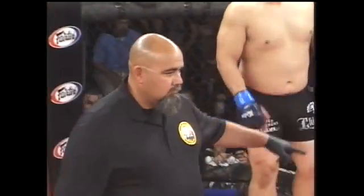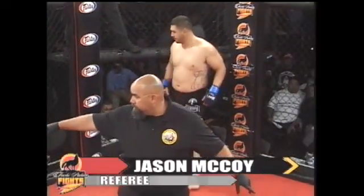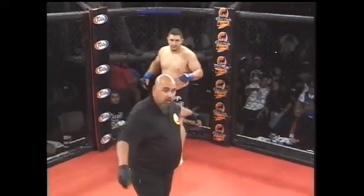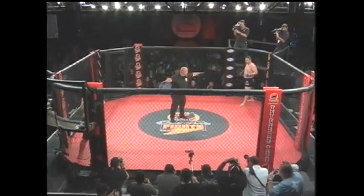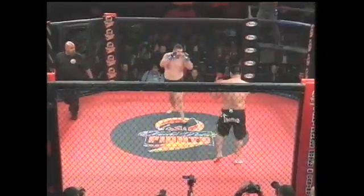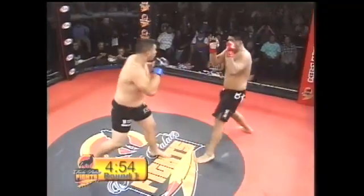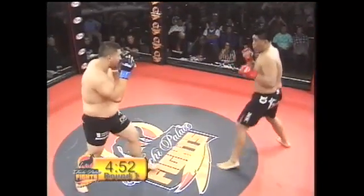Referee in charge, Jason McCoy. Close it up tight, baby. Close it up tight. Let's go. Jason McCoy getting the assignment here in the heavyweight division. Javier Ayala taking on Freddie Aquintania. Aquintania in the black board shorts, Ayala in the tighter Vale Tudo black shorts.